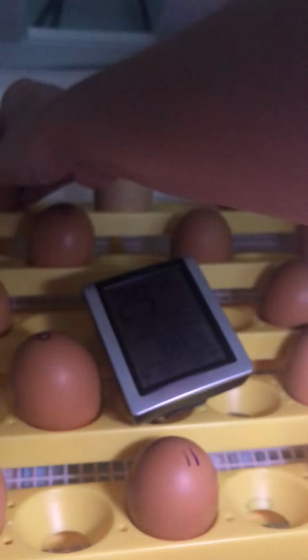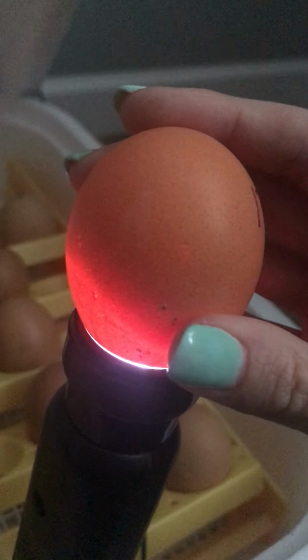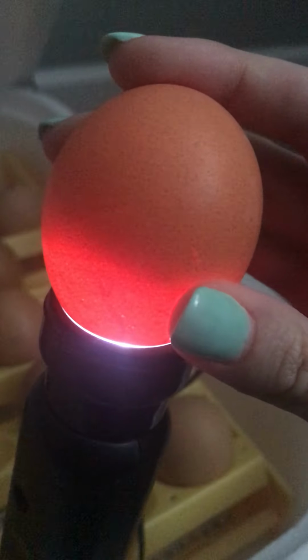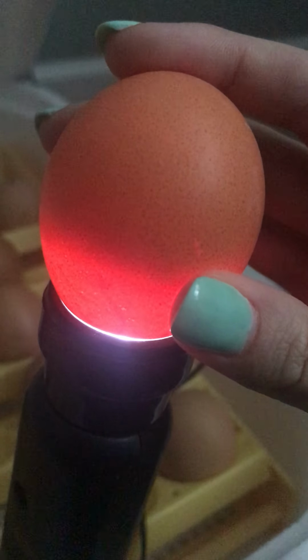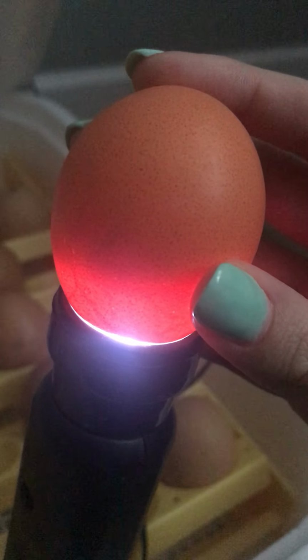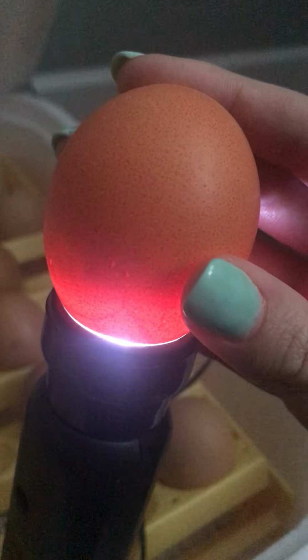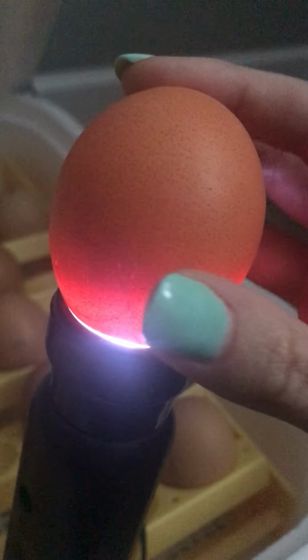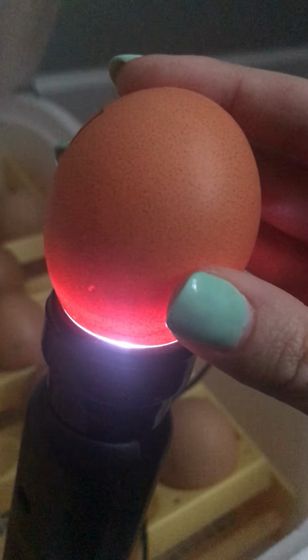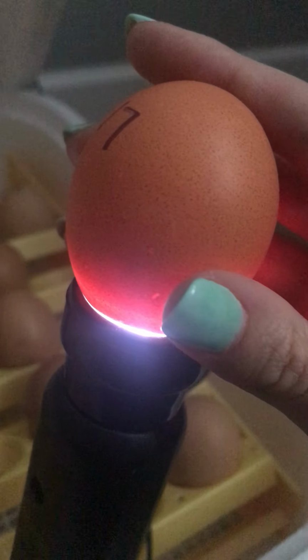All right, here's 17. Oh, 17's got a big area, doesn't it? Looks like a big chick. Not necessarily seeing them squirm all around, but definitely there's a darker area right here too.